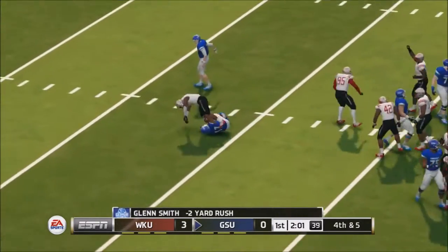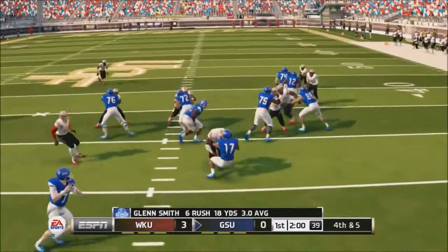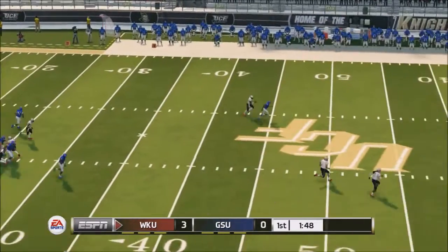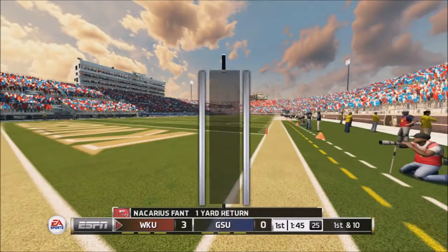Straight run here, and he's got nowhere to go. Power loss of 2 yards on the play. Fourth down. Right to punt. He's taken down to the 33-yard line.